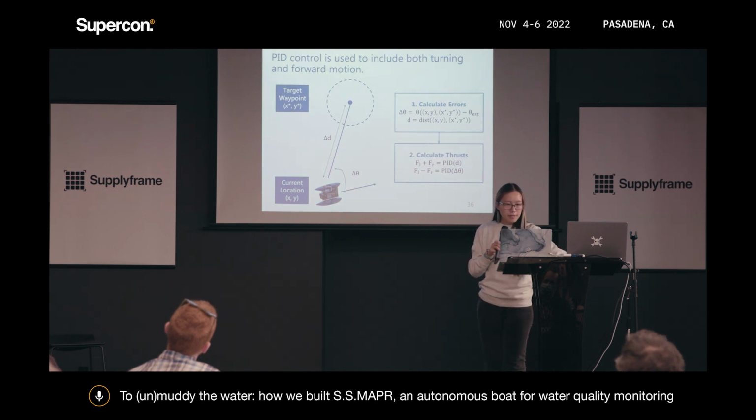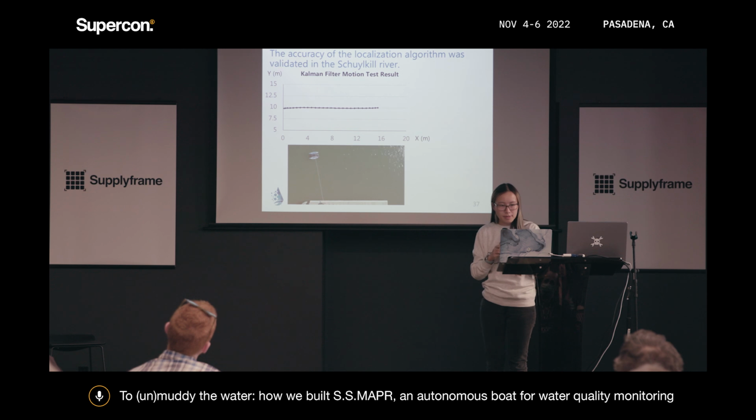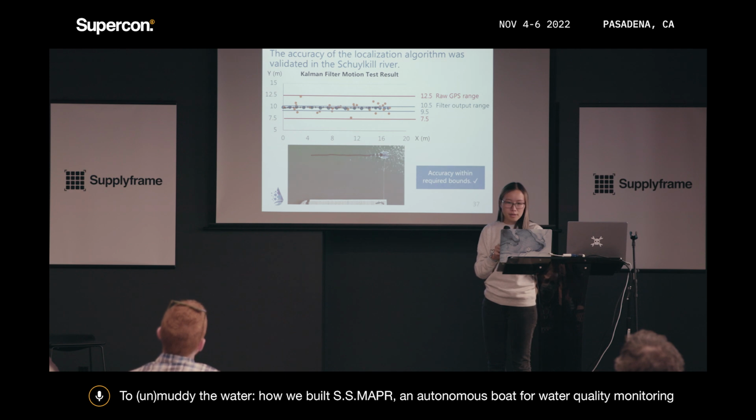So yeah, here's the fun part. We are testing the control performance on the river. In this experiment, we confirmed the accuracy of the localization algorithm. The boat was driven in a straight line, and we derived the trajectory from a drone video. Then we plotted the raw GPS data, which has a range of 5 meters. But after we passed it through the Kalman filter, it got down to 1 meter. And this was good enough for our precision for the control.